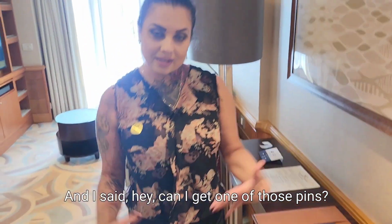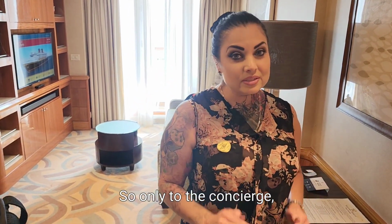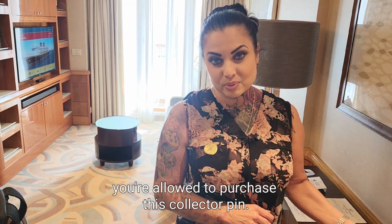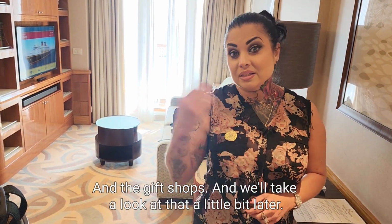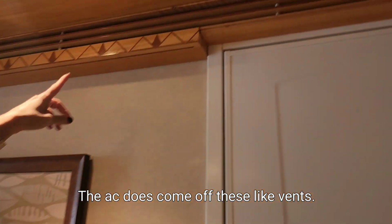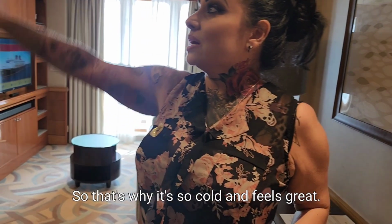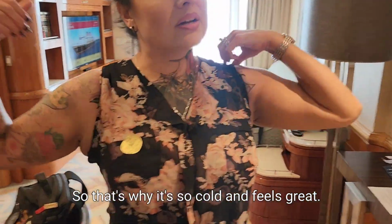And I said, hey, can I get one of those pins? He said, that's a very good question. So only to the concierge, you're allowed to purchase this collector pin in the gift shop. So we'll take a look at that a little bit later. The AC does come off of these vents right here, is what I'm feeling. So that's why it's so cold and feels great.